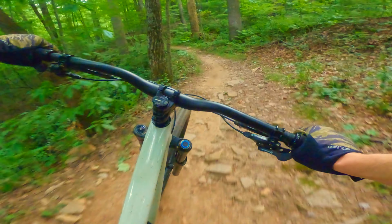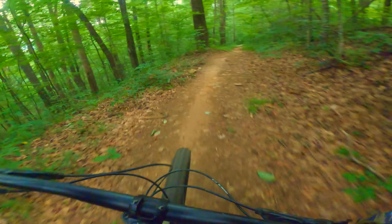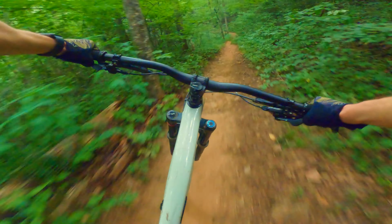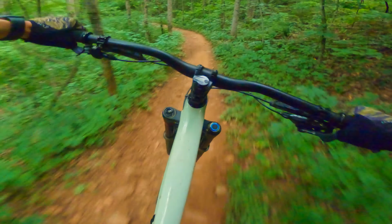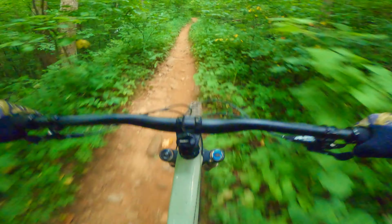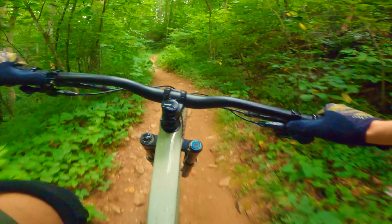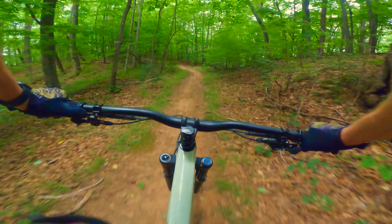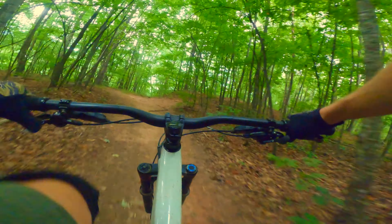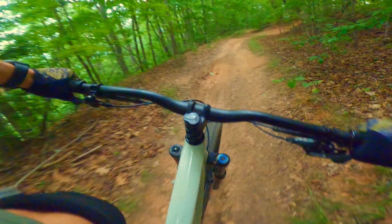Flat parts through here. They're not long though. So it gets flat for a second, then drops right back in. The dirt's actually really nice. It's got a little grip to it. I was worried it was gonna be too dry. Temperature is about 79 today, which is not bad for early August around here. Feels good.